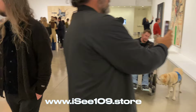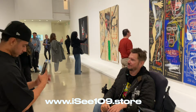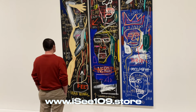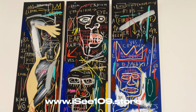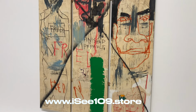Three panels. Another triple panel work over there. Wax wings, maybe an Icarus reference there. Jaw, skull, ear, neck, a crown. It's chock full of references. Excuse me. Who was Fred? Big X on this one.